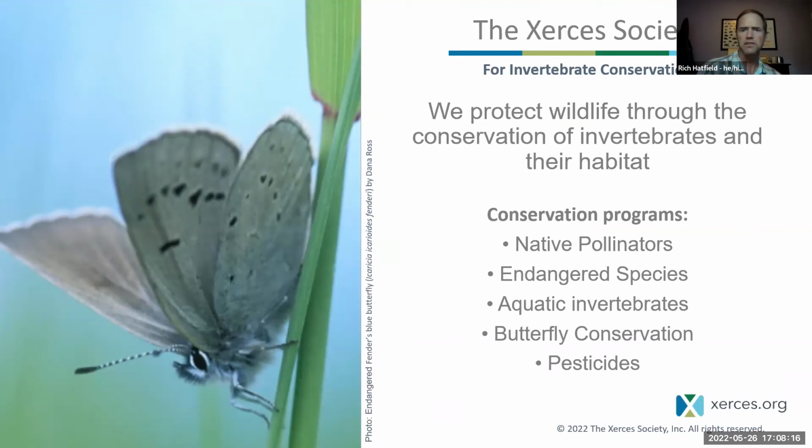Leif and I both work for the Endangered Species Program, which works on imperiled animals and either does direct science for them or sometimes uses community science like these programs to gather information about these imperiled species. And sometimes we're also advocating for those animals at the local, federal, and state levels. We also have an aquatic invertebrate program, including a large freshwater mussel program, and then a butterfly conservation program that works on Western monarchs and a whole host of other taxa, largely throughout the Western United States, but really throughout North America. And then we also have a pesticide program that works as sort of an umbrella for all of these.